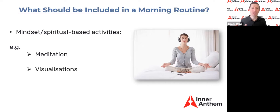Now, an aspect of meditation might be you combine something called visualization. Visualization is where you are imagining yourself achieving the goals that you want to achieve. So, what do you want your future life to look like? This is visualizing, and it doesn't cost anything. It's free. And even if you don't achieve it, it can still be fun to do it. It can still make you feel good. And that is going to have positive benefits in your day.